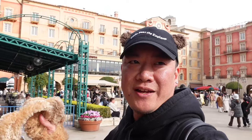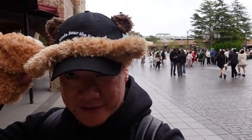So yeah, on our way to Journey to the Center of the Earth. Yep. Some decisions were made. I got the Duffy ears. I mean, I got ears here too on my hat already, but I just put these over.